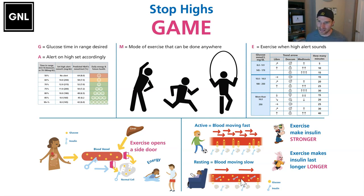That's why it's better to use exercise in between meals than putting more insulin in. Needless to say, the more insulin that you give, the increased risk there is in the future of heart disease and problems, where high insulin levels drive some of those long-term metabolic complications.